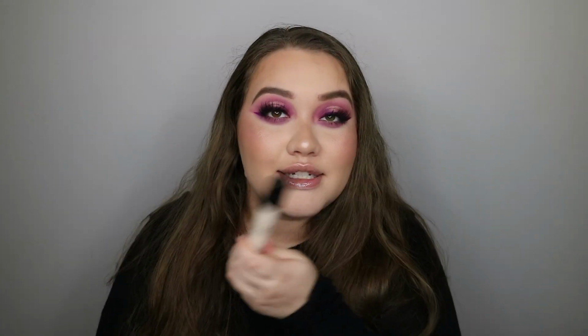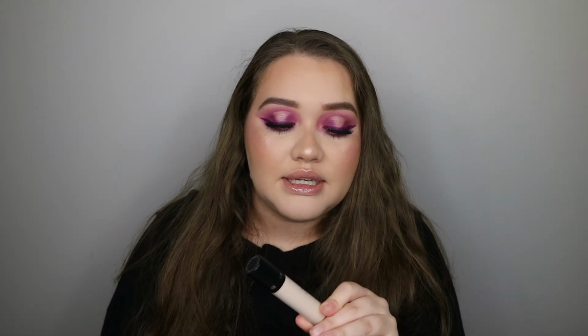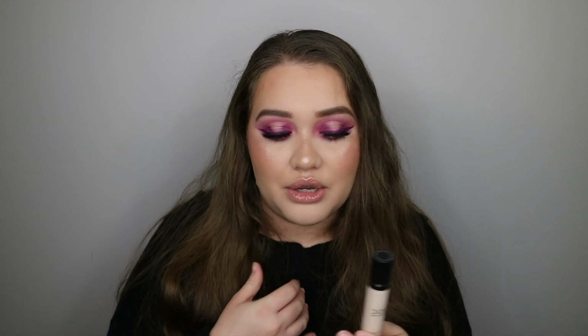And next is the Dose of Colors Meet Your Hue Concealer. Now, the only thing I would say is that this is a little bit too light for my personal preference. I would go probably a shade or two darker, something that matches more of my skin tone, because I really don't like that white under eye. It's just not for me. I mean, it looks great on other people, but for me personally, I just feel like it's too much.